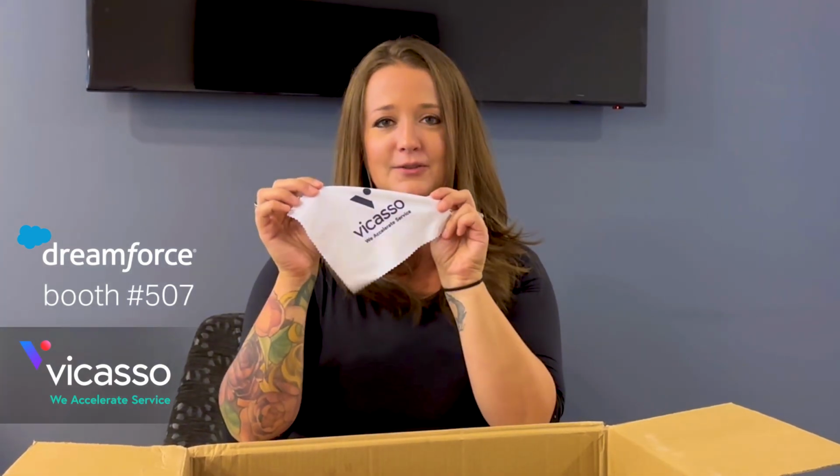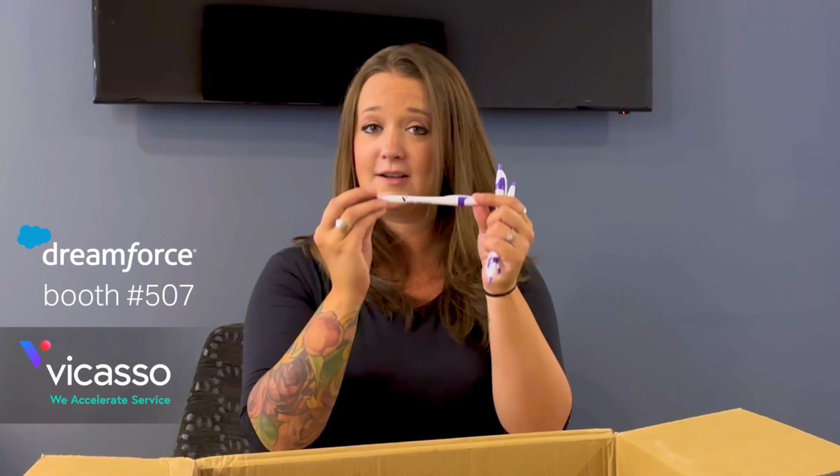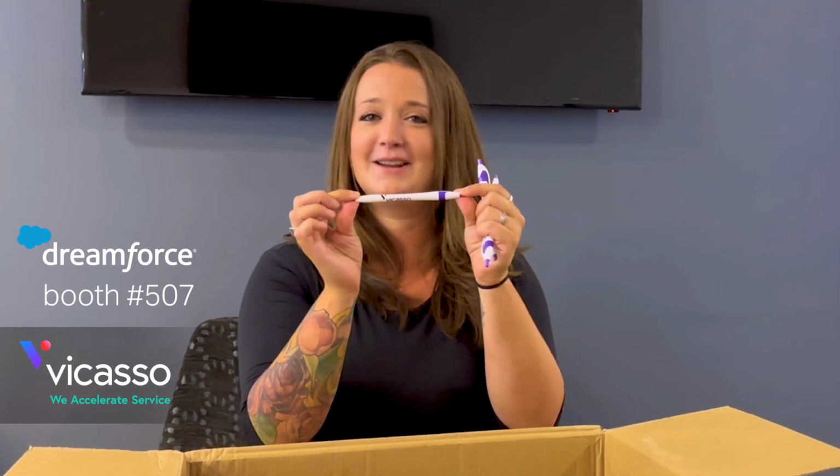Our last two, we will have a microfiber device cleaning cloth. This isn't the final design, so it's going to look a little bit cooler than this, but this gives you the idea. And then we've got our classic Vicasso pens, which are awesome. They glide like a knife through butter.